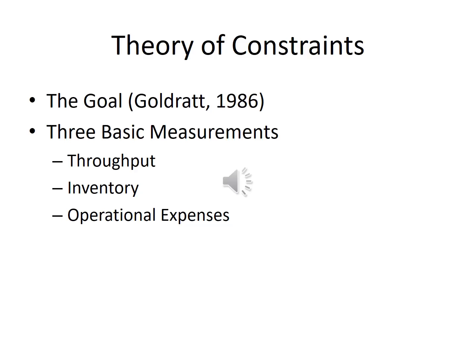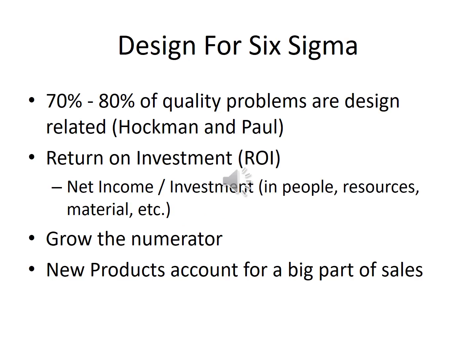In other words, you got to get value to flow. You got to eliminate the constraints on that value flow. You start at the design. 70 to 80% of all quality problems are design related. And this came from a study by guys named Hockman and Paul. And you want to do a return on investment, right? How much you're going to make versus how much you have to invest in this: people, resources, material, etc. And you want to work on growing the income, right?